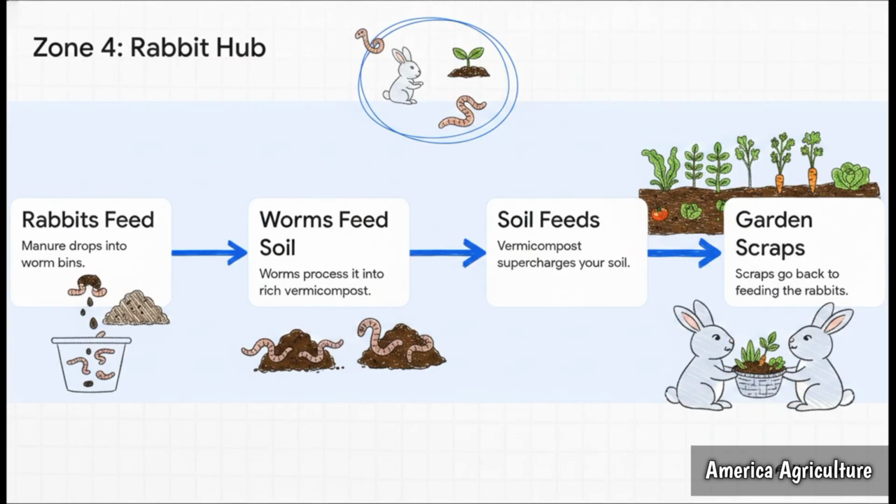That's another 150 to 180 bucks in free fertilizer right there. And this setup brilliantly illustrates the magic of Zone 4, the rabbit and worm integration hub. Rabbits actually have the best feed-to-meat conversion ratio of any common livestock. We're talking 4 pounds of feed to 1 pound of meat. A single breeding trio will give you 120 to 180 pounds of meat a year in a super tiny footprint.